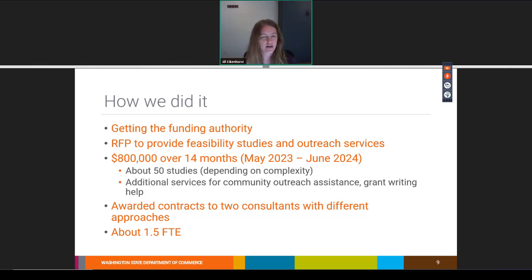And then additionally, talking about resources, we had about 1.5 FTEs dedicated to this program. So one of those is Kate, and she's going to talk all about what she does for this program, which is really essential. And then another half of an FTE is for selecting the consultant and overseeing the contracts and everything that lives in my team.